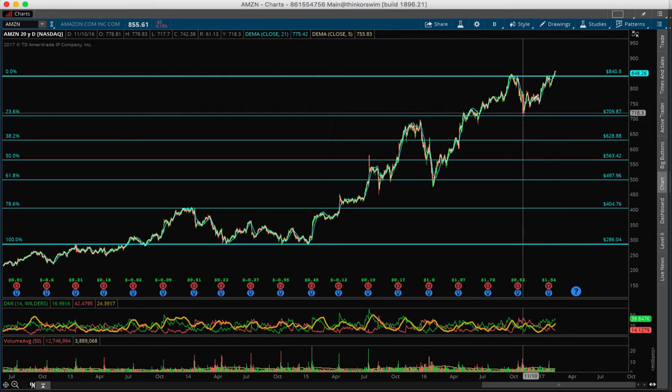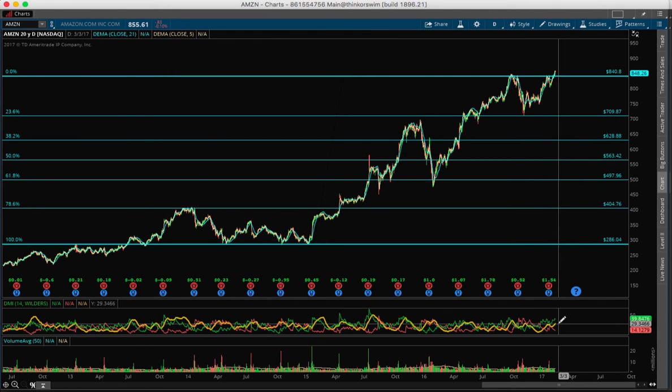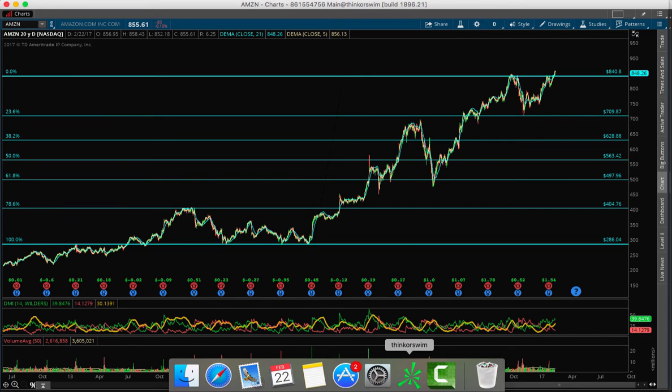I don't think this is a good entry to go long right here because the directionals are overextended. If you know how to trade with DMI, you have a great tool to tell you that a stock has gone up too much and needs a correction before it keeps going up. So I'm sure the market will get any reason to do a little correction, and people are waiting there to buy, but people are not buying right now.